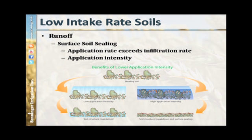Lower application rates, matching the application rate to the soil. Again, you're dealing with a healthier soil, a more environmentally friendly way, less trips, less everything.